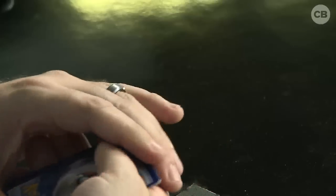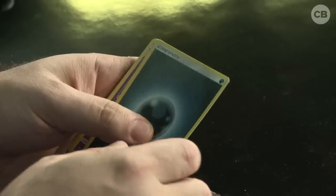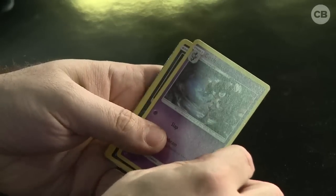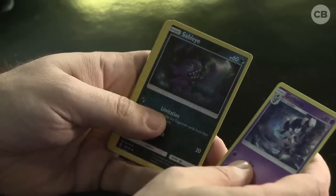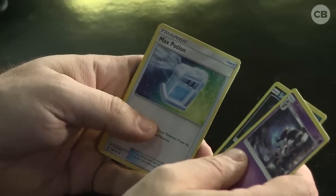1, 2, 3, and 4. Megan, what do you think? Water. I'm going Leaf. Ready, go. Oh, Dark. Every time you see Dark, it almost looks like water. Right? You just get a little excited. All right, a Gothorita. Sableye. Oh, that was very dark.